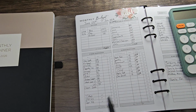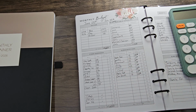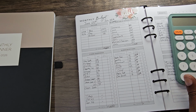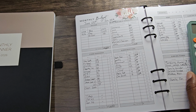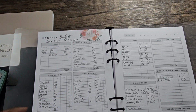All right. Next are the subscriptions. And I like the fact that subscriptions are kept separate from fixed expenses in this particular budget, because if anything ever happens and I'm not able to make enough money to take care of all of my bills, these are the things that would go first, right? These are the items that we would take out first so that we could save ourselves some money. So that's $91 for subscriptions. All right. Next is debt.